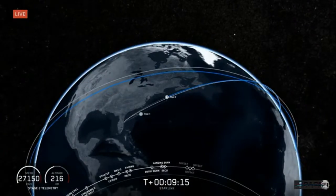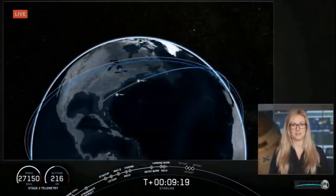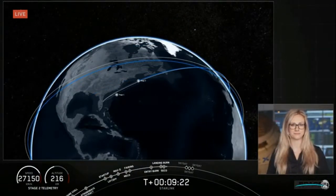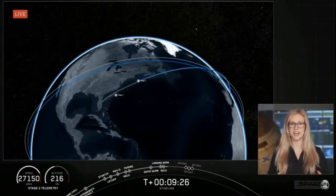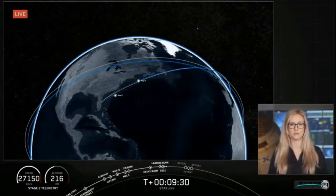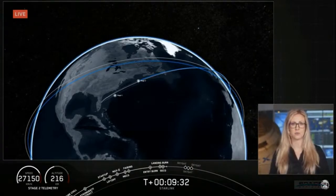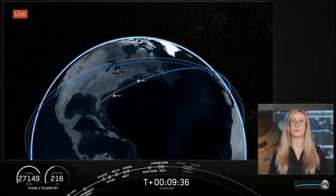So turning our attention back to second stage, we've had nominal orbit insertion confirmation of second engine cutoff, or SECO-1. And we also have confirmation of a good acquisition of signal. So now that stage 2 is going to coast in this orbit for another 3.5 minutes, we're going to take a quick break, and we'll be back at T plus 12 minutes for the deployment of Planet's 3 SkySats.